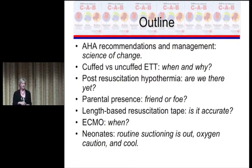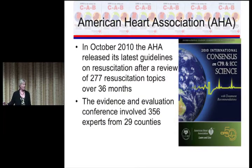And then neonates, there's a few things that you need to know about the neonates. First of all, routine suctioning is really out. Caution with oxygen, and these are the kids that need to be cooled. Okay, brief overview, you got it. Now let's get the background behind all of those things I just brought up.